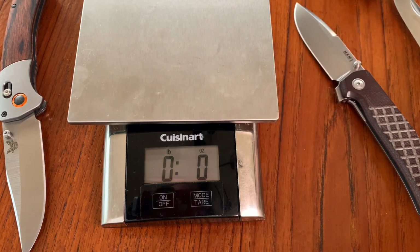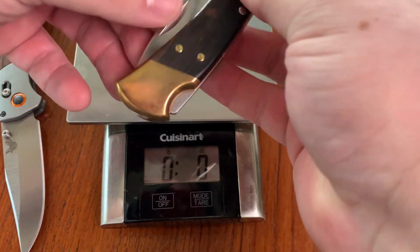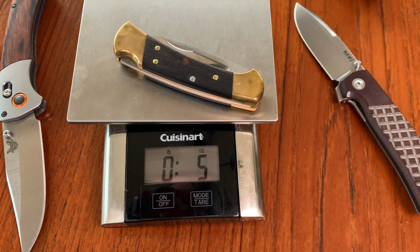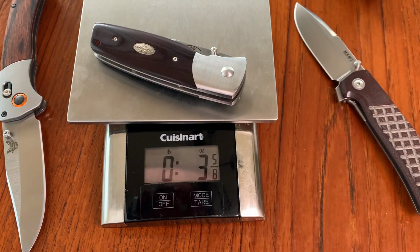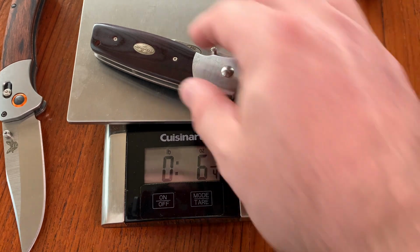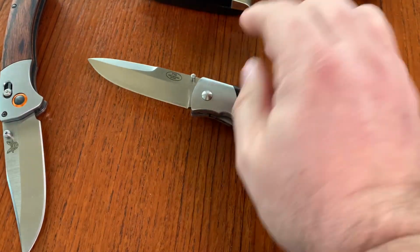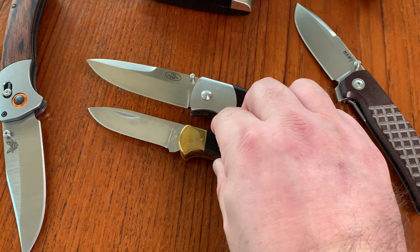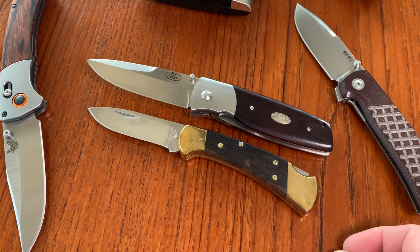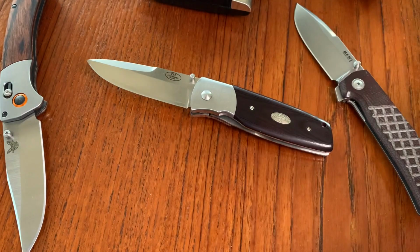Here is a Buck 112. This is the drop point version of the Buck 112, but it's just a 112. 6 1/8, 6 ounces and 1/8. This is even heavier than a Buck 112 with its brass bolsters, right? And similar blade length. I mean, the blade on the PXL is broader and maybe a little bit longer. Yeah, it's appreciably longer than the blade on the Buck 112, but it's in the same ballpark. And it's almost as heavy. And the Buck 112 is definitely a pocket anchor.